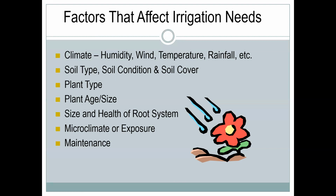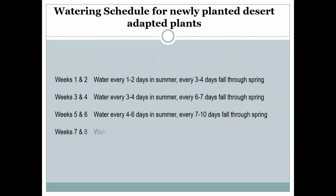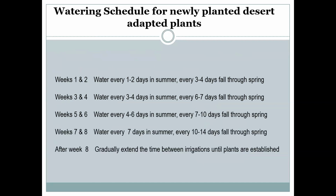Microclimate just means plants with some windbreak, for example, if you had them in a sheltered spot, wouldn't need water as quickly as plants that are out in the open where the wind really whips by. And maintenance, we talked about hedging plants, makes them need a lot more water than if you left them more natural.